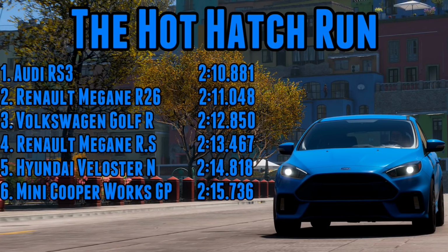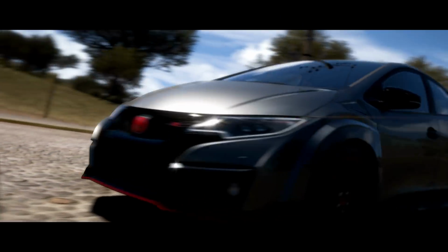But from my initial expectations of this perhaps being a bit dominated by all-wheel drive cars, that Megane got a lot closer to the Audi than I would have expected. Yes, the Audi is big and heavy and everything. The Megane is a complete opposite, and it is a very twisty layout. But yeah, the Audi only just did it.